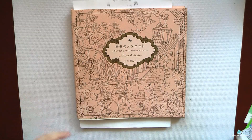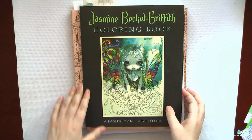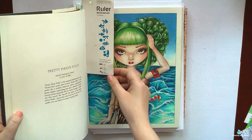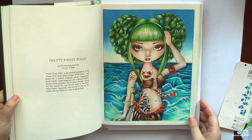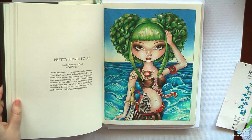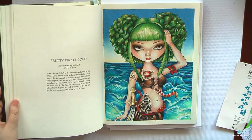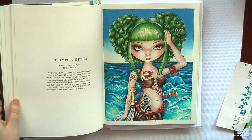And finally, let me show you my pretty pirate Polly. I promised to do at least one page in this book by Jasmine Becket-Griffith each month, and in March I maintained my promise. So here is my Polly, and when I got the book I immediately knew that for Polly I wanted to try a green color for her hair. Finally, I did it.